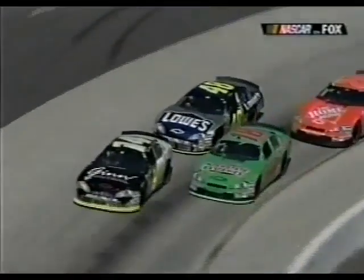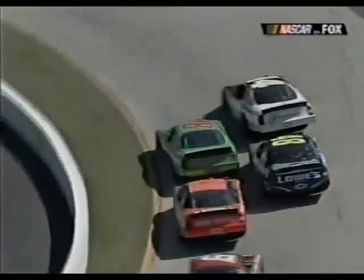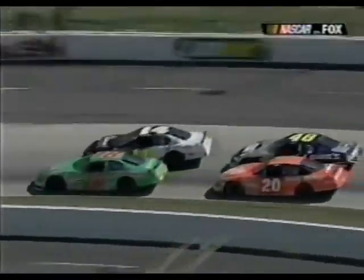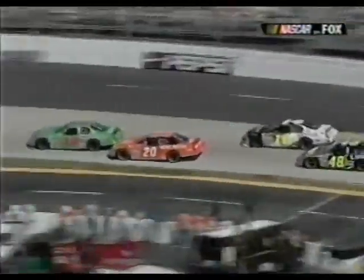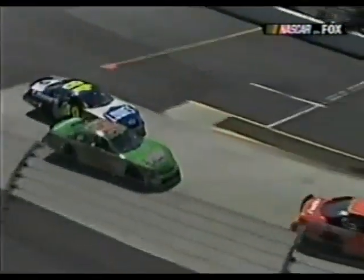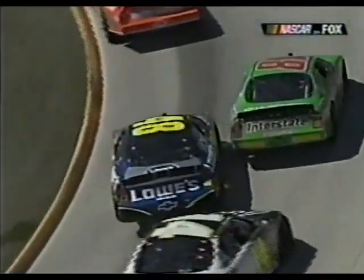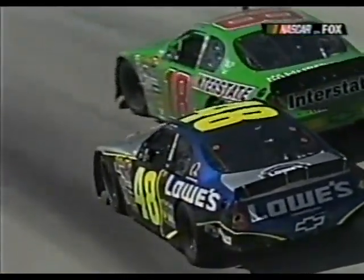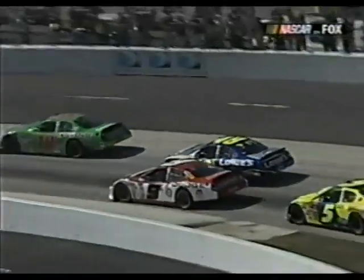Show you how this all developed. 14, Sterling Marlin is the leader, and here comes Yeley on the inside of the 18. And remember, the 20s, Tony Stewart, Jimmy Johnson, 48, little fresher tires in the 18 and 14 car. Yeley gets the lead, and here comes Stewart. Little brush there. And Jimmy then goes down into 3 really hard. I thought he got on the curb, but I think he just actually got real loose trying to stay off of J.J. and got the car sideways. Cost him a bunch of spots.